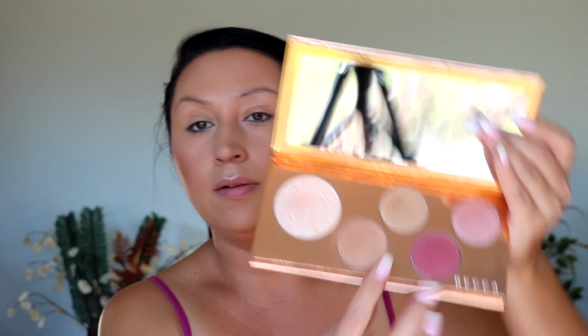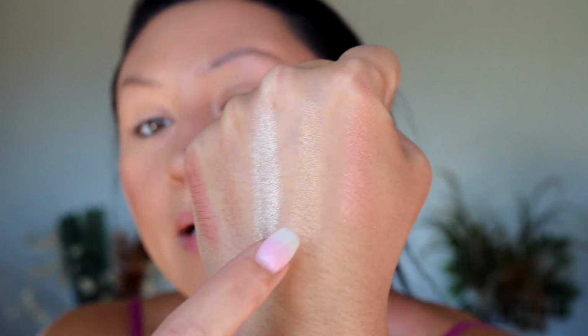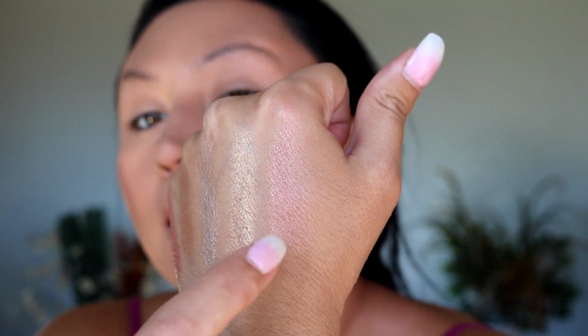These are pretty firmly pressed. They're not super buttery. The highlights are more so than these two down here, but they worked really well on the skin. This is the blush shade that we used. This is the one that we used as bronzer. This is Champagne Pop. This is the gold highlight and the pink highlight. I actually really like all of this.